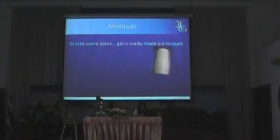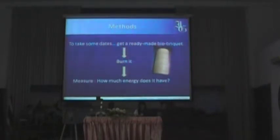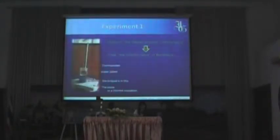I will talk about the methods. First, I bought a ready-made biobriquette to take some data. This picture is it. And I burned it. And then I tried to know how much energy it has. I want to know how much energy it has. That is experiment 1 and 2.